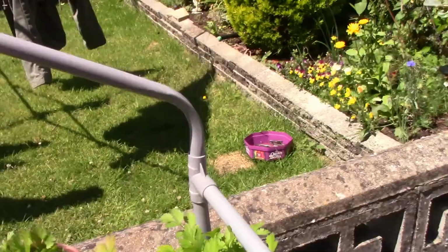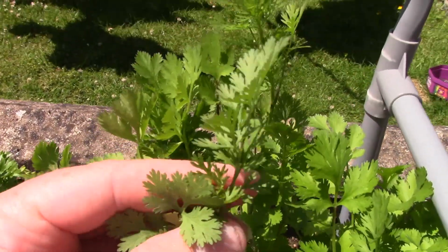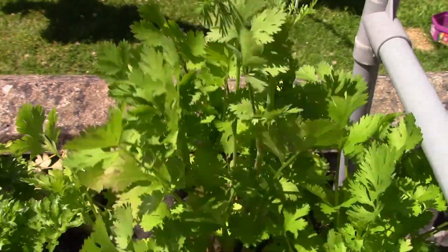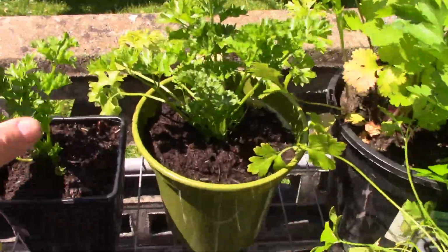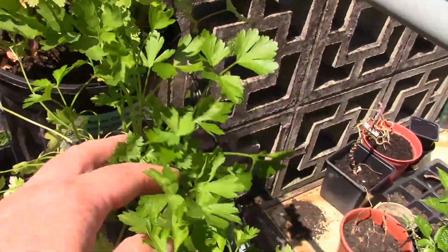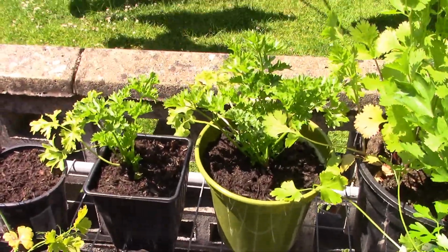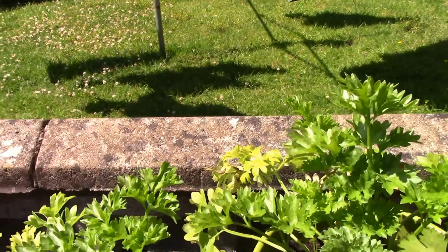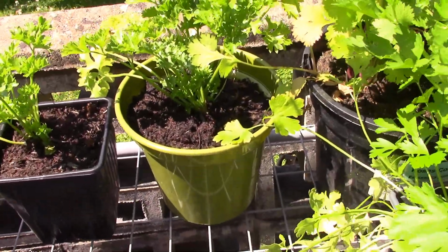So this is more coriander. This is just starting to go to seed. Can you see that? It's going to seed. Chop that down, freeze it. That's coriander, this is parsley. Sorry, coriander. Parsley, can you see that? Parsley. Yeah, and those are from the living herbs.